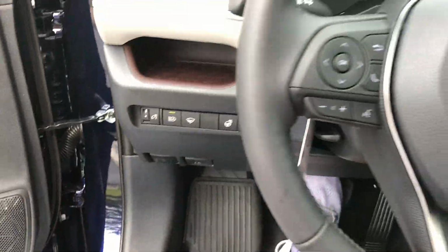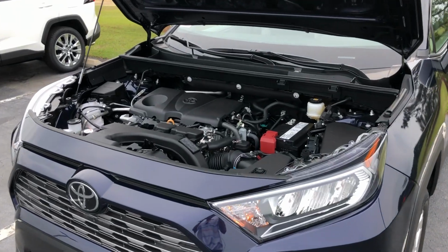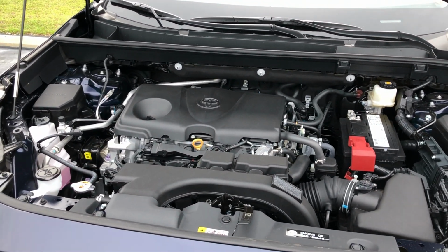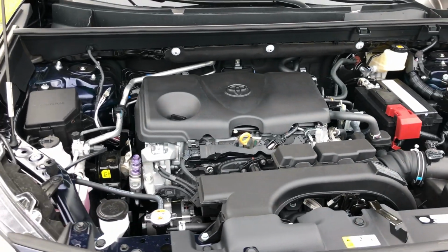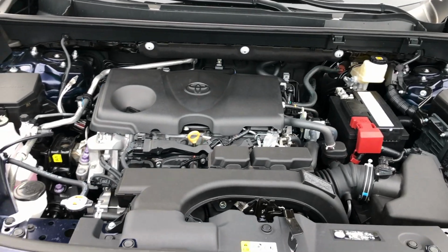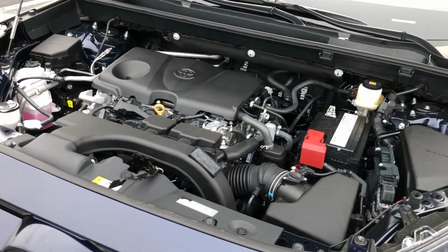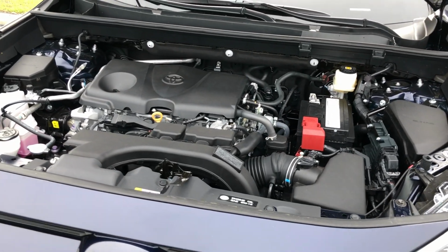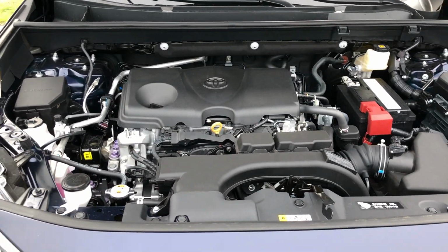So let's check out underneath the hood. Coming underneath the hood are the 2.5 liter dual overhead cam I4, 203 horsepower, 184 foot-pounds of torque, all going through an 8-speed automatic and the front wheels. You also do have the hybrid powertrain available, but this one in particular does have Eco, Normal, and Sport driving modes. So let's go ahead and check out the interior.